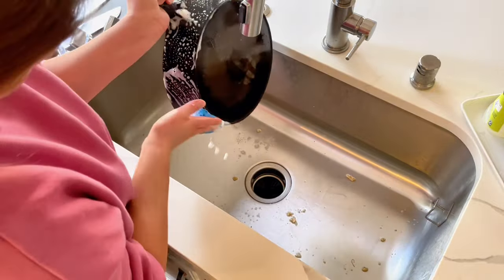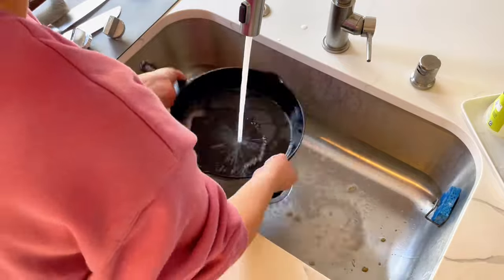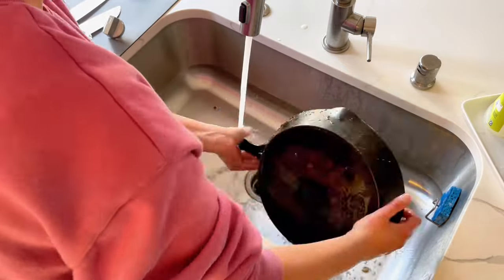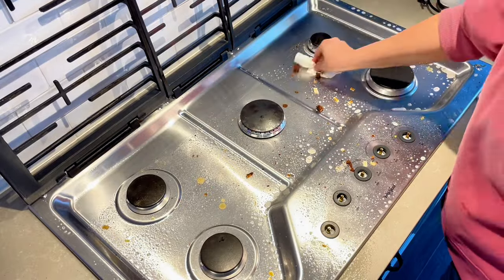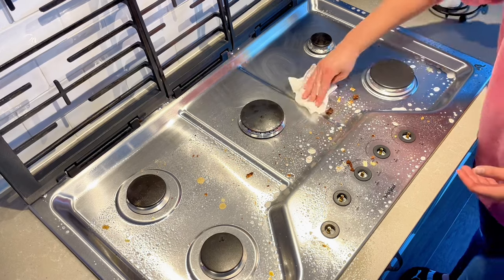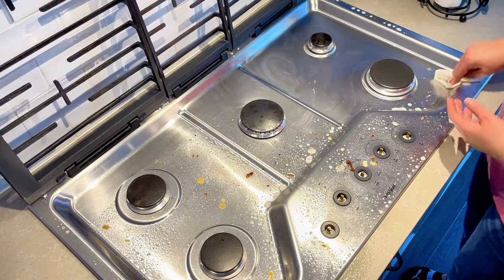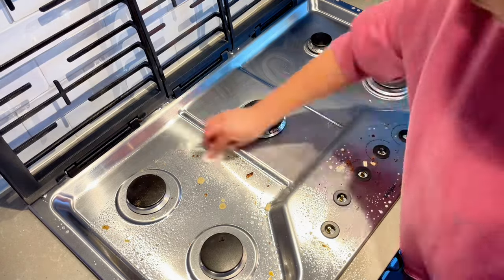It's very rare that I do have to pull out Barkeeper Soft Cleanser. That is one of my favorite things to use on the stovetop and the sink when it really needs some extra help. But today, even though it looked terrible, it ended up all wiping off with just this Method Heavy Duty Degreaser, and that's my favorite. I like to not wait too long and just be able to use one product.